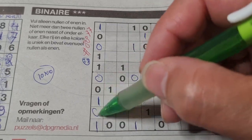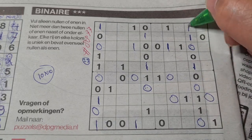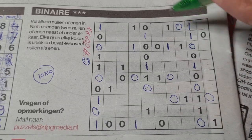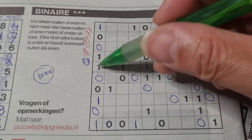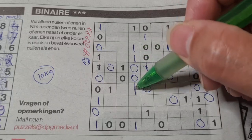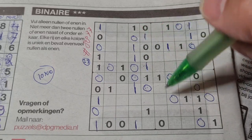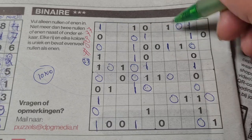Between the ones comes an O. Here we have 1, 2, 3, 4, 5 O's, so the rest are ones. Between the ones comes an O. Double O. Here one, there one. Between the ones comes an O.